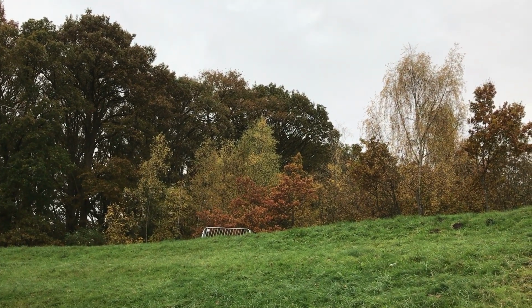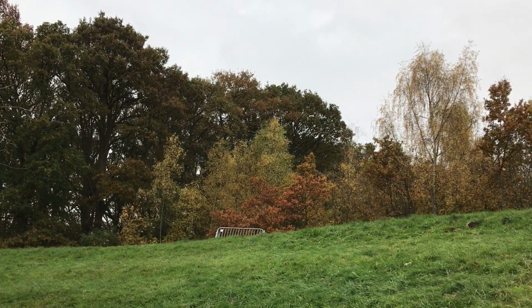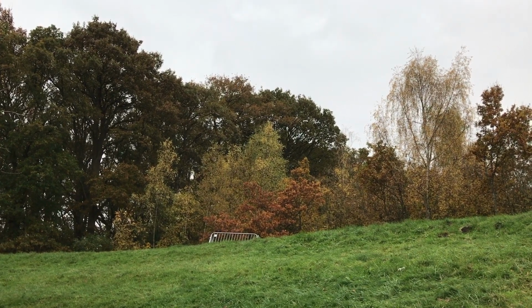Weather-wise, it had been a rather bleak day so far, but that has kept me busy looking for tiny details lying around, like this one.